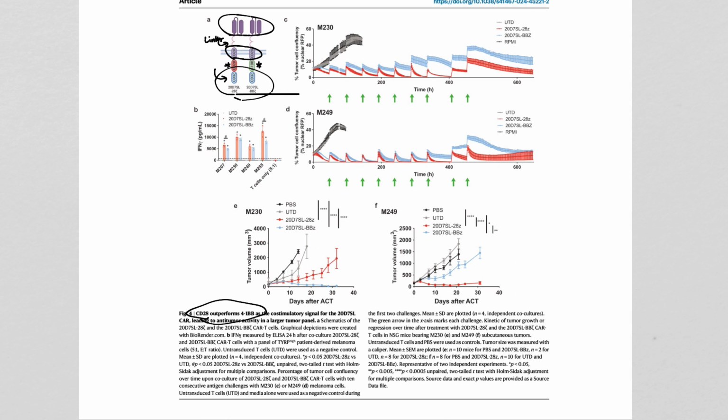And so they're calling this a co-stimulatory signal, meaning if you add that component to the intracellular part of the receptor, you just get more activation once the antigen binds. And we see that down here when that version that contains the extra CD28 performs better at suppressing tumor volume compared to the other constructs.